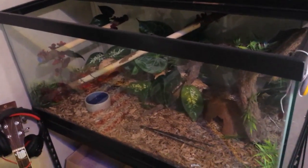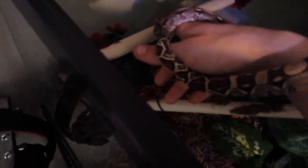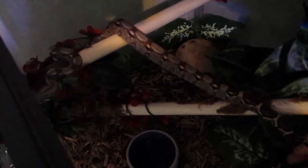Moved her out of her 20-gallon tall and put her in this 40-gallon breeder. Got it decorated. Got that big log in there, hide spot, plenty of plants, some climbing bars and such. But I think she likes it. She sure took a liking to these bars as soon as I put them in there. Pretty fun stuff though.